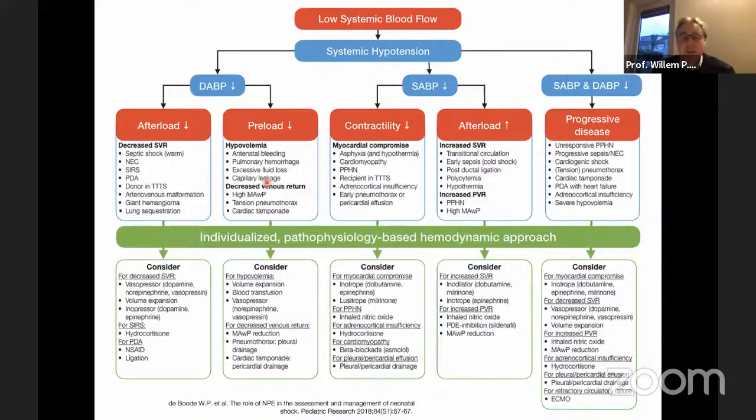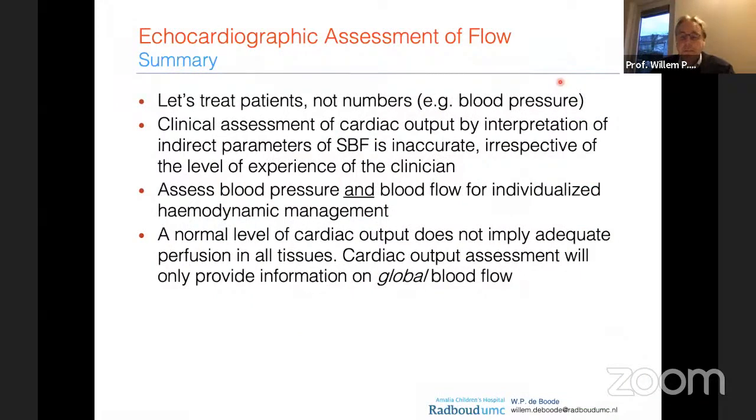So this is a very busy slide. I would like to refer to this paper where we, as a group, have looked. It's not only the blood flow, but if you also have the blood pressure, if there's a diastolic hypotension, it will give you some information on what might be the underlying cause. If you have a systolic hypotension or a combined hypotension, that will give you some clue on what might be the underlying cause.